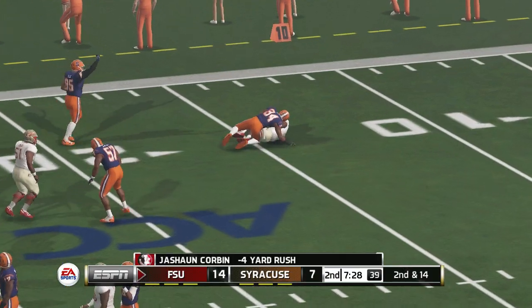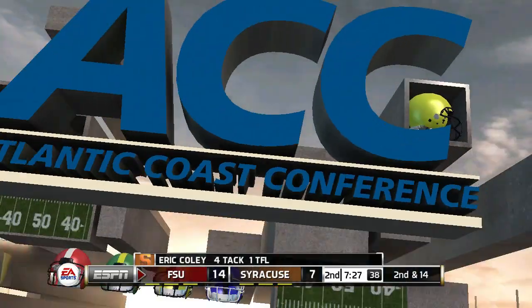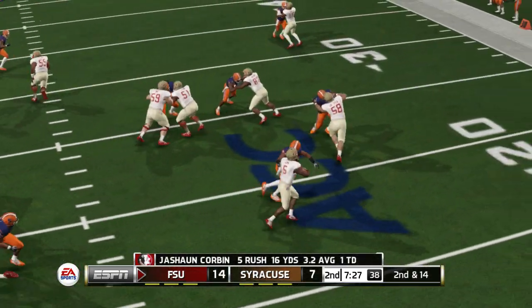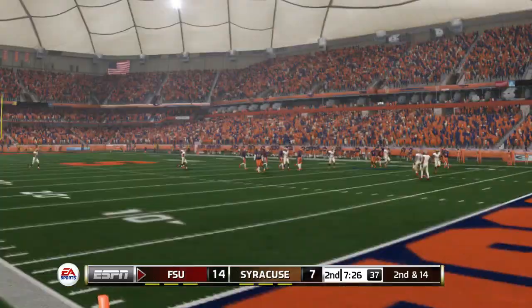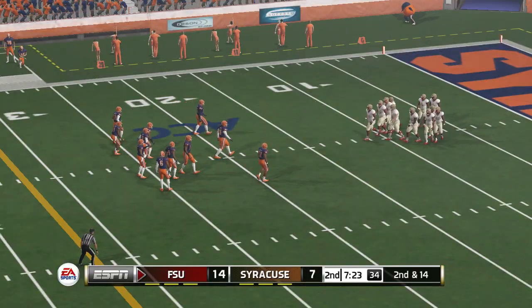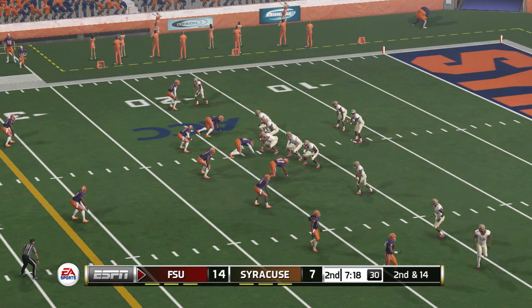He's gobbled up in the backfield. That's a loss of 3 yards on the play. That makes it 2nd and 14. Ball on their own 18. Florida State is up a score.